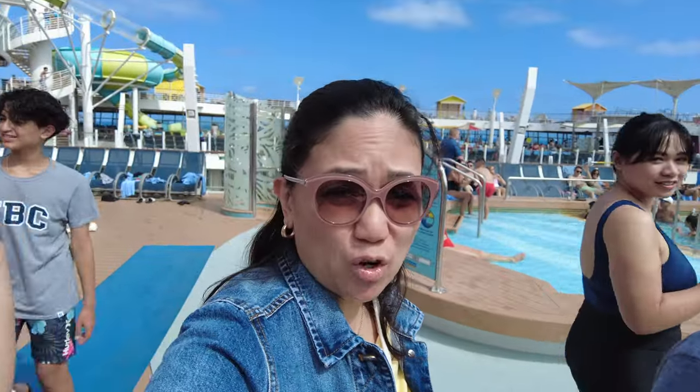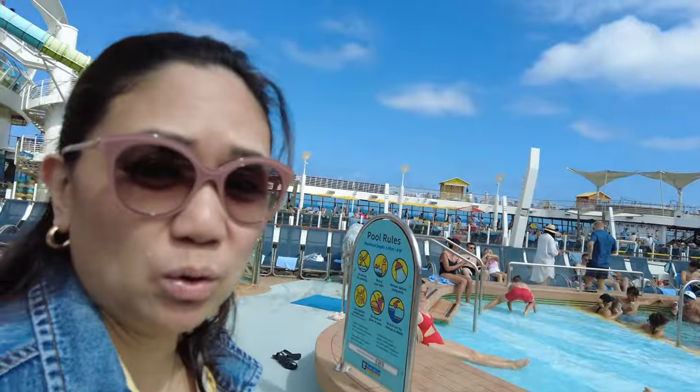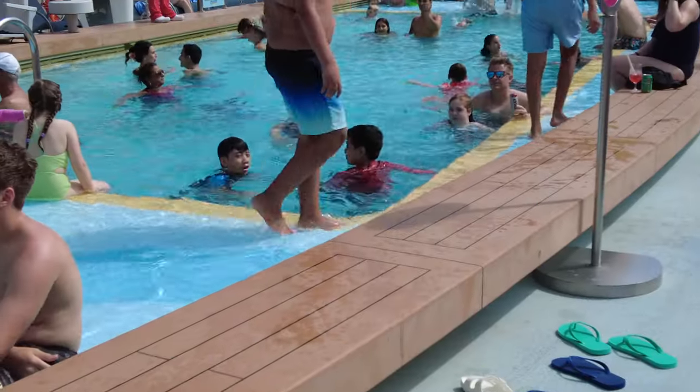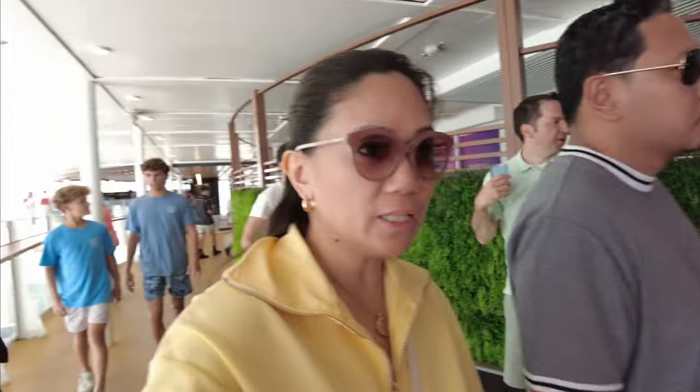Time check, it's 4:40. Nakadock pa rin kami sa Barcelona, hindi pa umaalis. And the kids want to swim. While the kids are swimming kami, kakain muna kami. Yung free Mexican restaurant, El Loco Fresh.